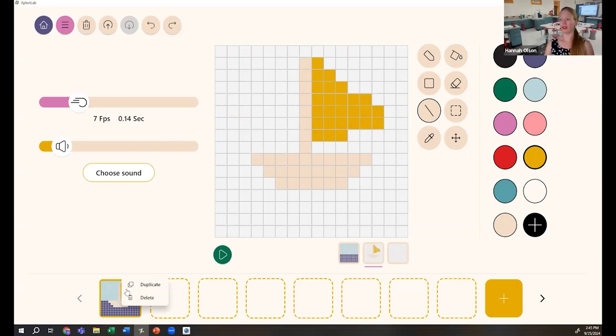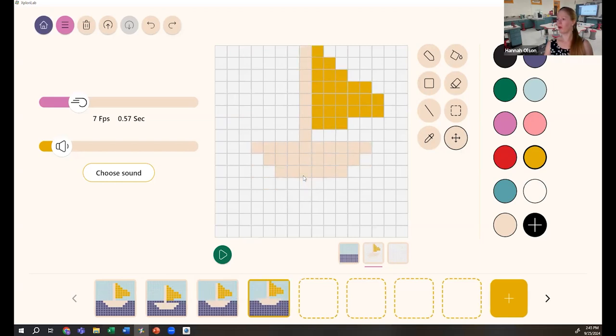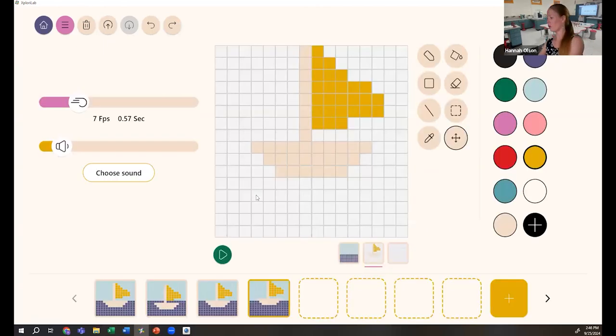Now I want to duplicate this frame, and I'm going to make my sailboat just go up and down. So I'm going to move it down one frame, duplicate, move it up one frame, duplicate, move it up one more, and now I can click play, and I have a very silly bobbing boat on my screen here. The cool thing with this is I can actually hit the upload button and it will send that animation over to my Xploris itself, which I'm attached to a lot of different wires here.